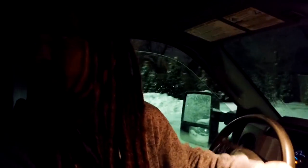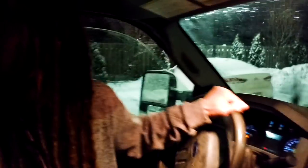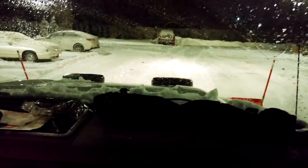This is how we save money for our adventure down south. Of course, driving the plow, I'm shoveling sidewalks.